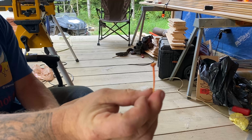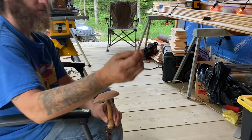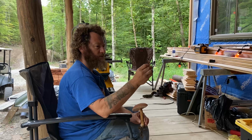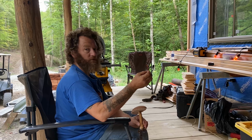What's it called? I think it's a Cinnabar Red chanterelle. Doesn't look like much of a meal. No, you can get a lot of these things, I guess. And it's supposed to be good.